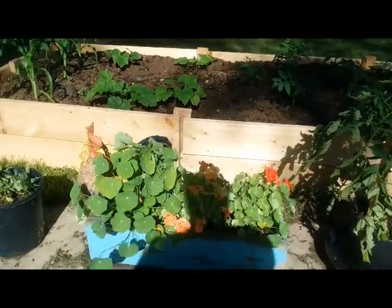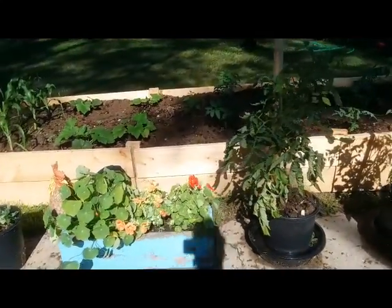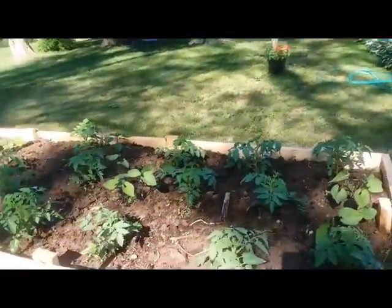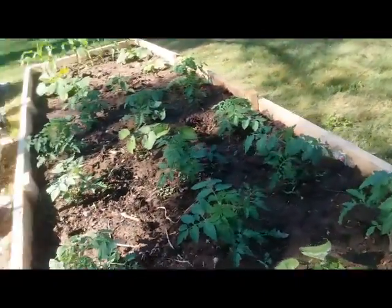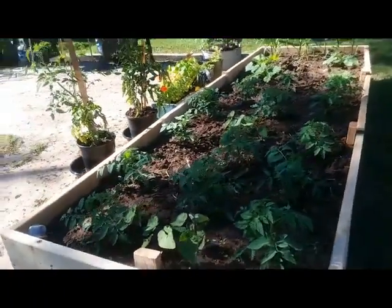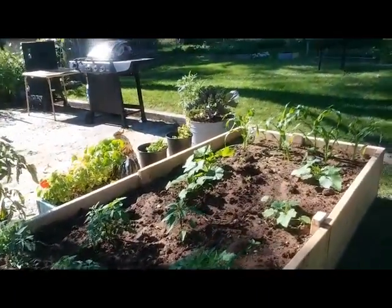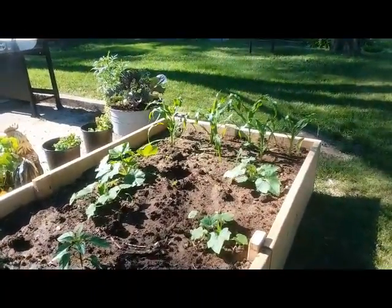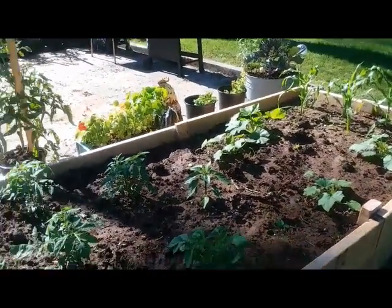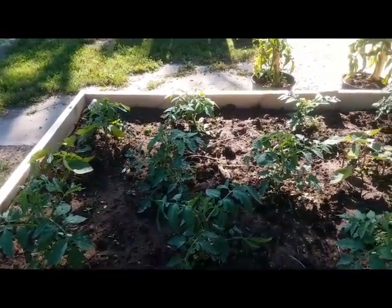And there's my little box with my nasturtiums in it and some more of my container tomatoes. So over here in this bed is all the tomato plants and the vegetables that my friend gave me. I guess they were just going to toss them out, and she thought, no, I'll give them to Renee because she'll plant them and they'll do good. Well, they are. Those are all Roma tomatoes, and they're doing fantastic.